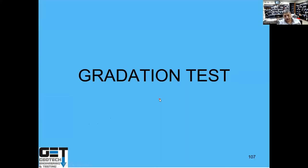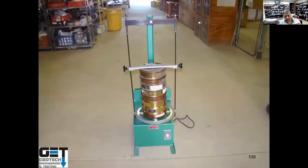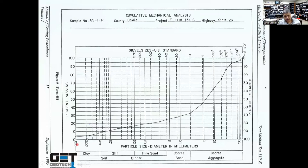We also run gradation tests to see what kind of gradation that base material or soil material has. You run it through a bunch of sieves and get a gradation curve that looks like this. You see the percent passing: 70% passes the 5/8 inch sieve. For the number 200 sieve, only 20% passes. So there are not that many fines in it. It's mostly gravel, aggregate, and sand, so it's a gravelly material.